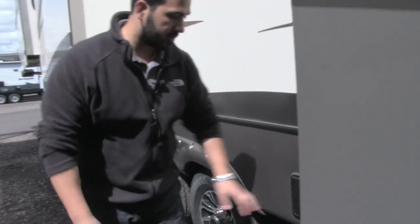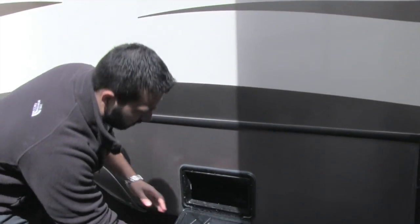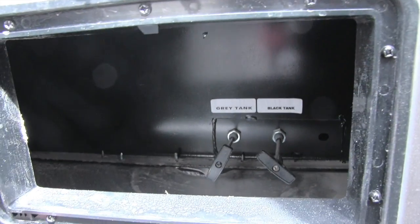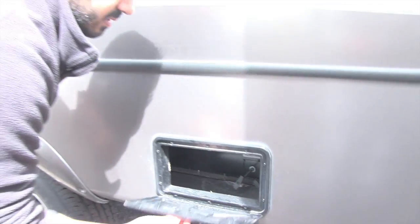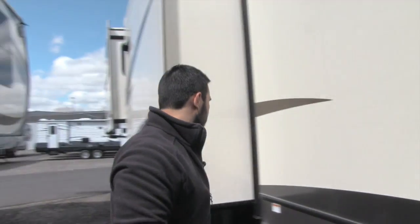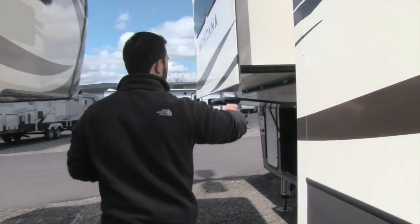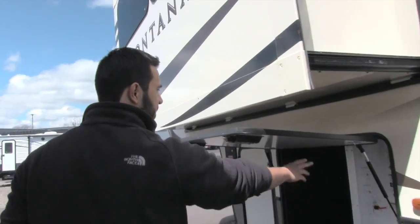Right here are going to be your dump valves. This is really neat because again, you can see here this is going to be insulated. It's going to be tucked away because this is a 4-season capable coach. Then as we make our way up here, everything else is going to be located on the other side of your pass-through. This is going to be your convenience center.